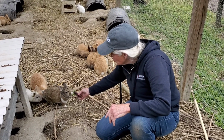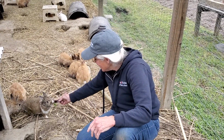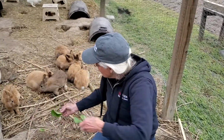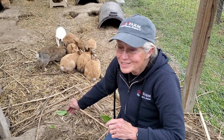Anyway, before we get back to cleaning this up, one of the main reasons we're cleaning it up is because we're having a 4-H group come Thursday. And we're so excited about groups coming back. We used to get a lot of groups, and then because of the COVID, they stopped coming. But we're so looking forward to having groups coming back. So this Thursday, 10 to 2, is going to be a 4-H group. We're so excited about that.